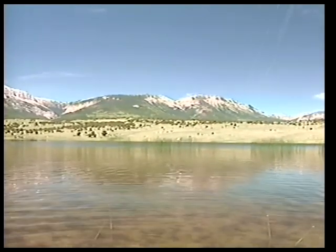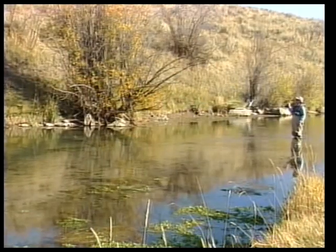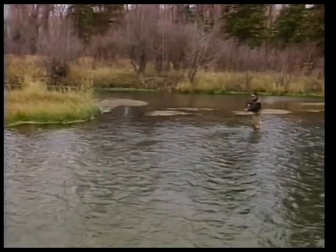The new weight forward lines are designed in the first part of the tip so that it lands softly, so you can use it for dry fly fishing. Now, you might say to yourself, what should I buy? A double tapered or a weight forward line? Determine the type of fishing you're going to do. If you're going to fish a lot of dry flies with short casts, then you'll want a double taper. If you want to make longer casts, into the wind especially, you'll like a weight forward.